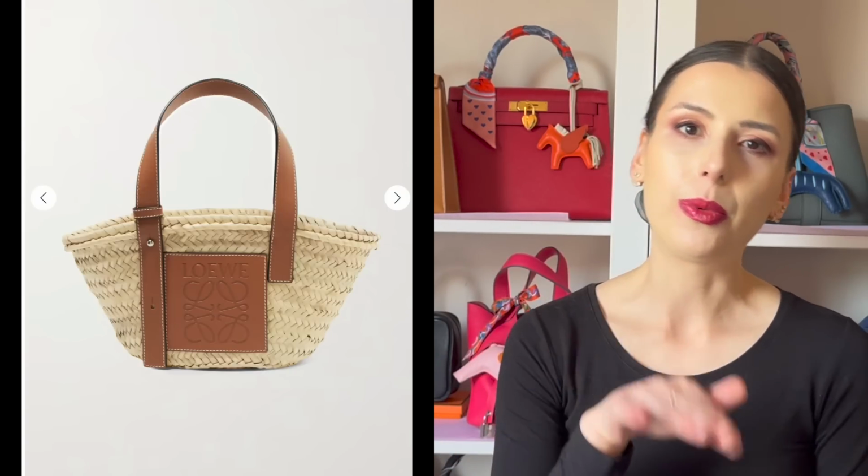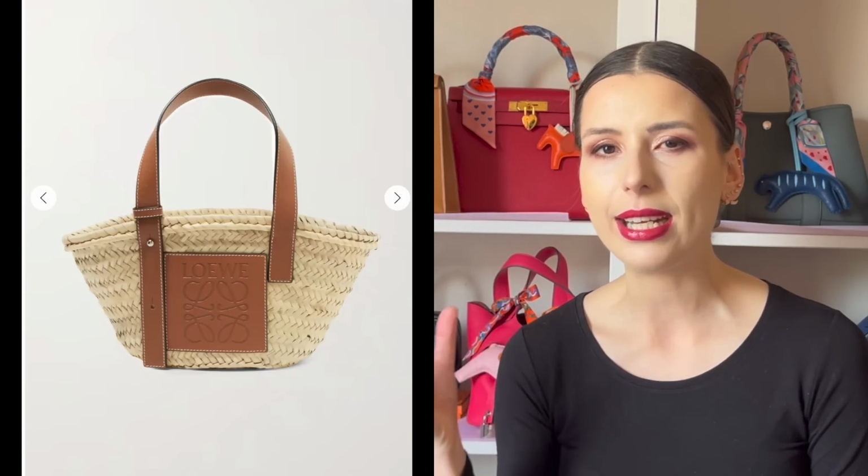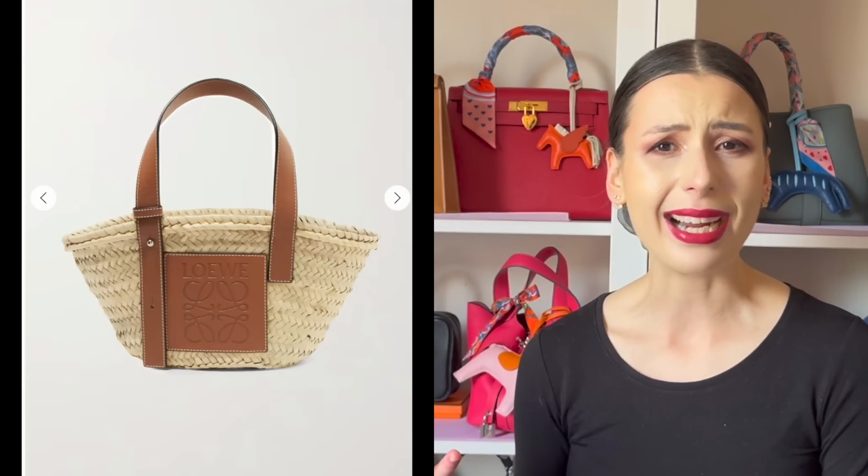Next bag that I feel like is a bit of a nothing bag is the Loewe shell basket. Now, I know the Loewe basket bag in general, the one with the square logo that says Loewe, has been very popular, a very Instagrammable bag, and the thing that makes that look a little bit more elevated, I think, is that massive logo on the front. From the back, it's a bit of a nothing bag.